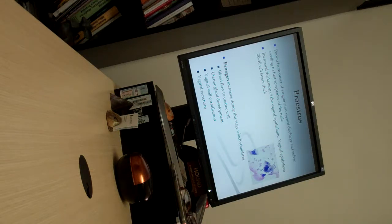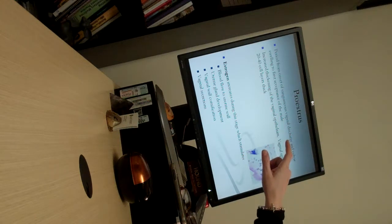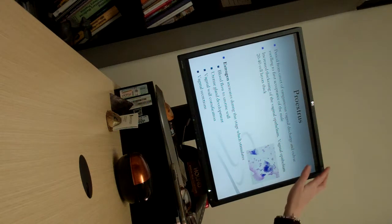Proestrus. Pro means before, and so you can assume the next stage, estrus, is going to be the breeding, the active stage where breeding and reproduction can occur. But right before that, proestrus is going to be the stage in which we are preparing the uterus for possible implantation, or preparing the body for reproduction. So we've got this sanguineous discharge, bloody discharge. Now again, you might not see bloody discharge because what if you have a female that is very clean and hygienic? She might be cleaning up that discharge.